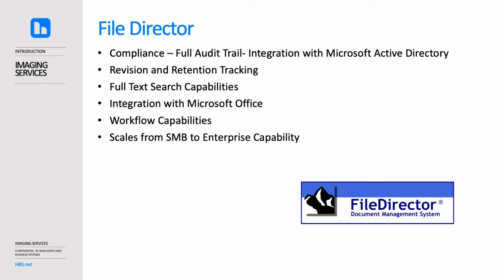Also, there's a full integration with Microsoft Active Directory, so the same login you use to get on your PC, you can use for File Director. And if you want it to launch when you log on for the day, you can do that. If not, you're just going to use your regular login.